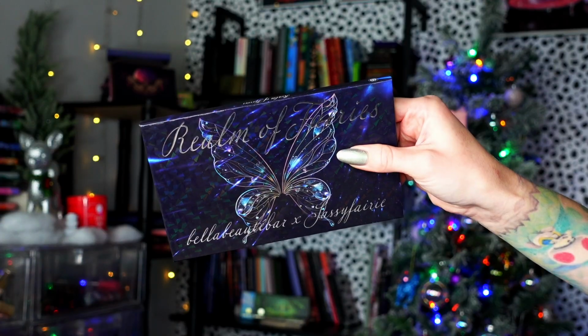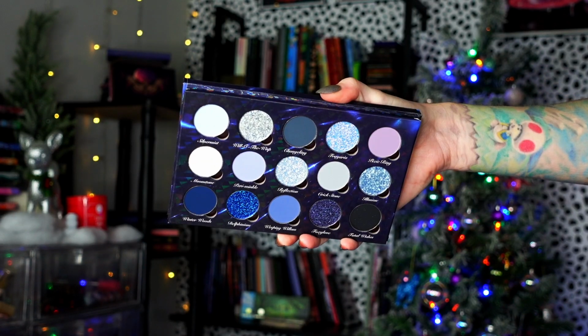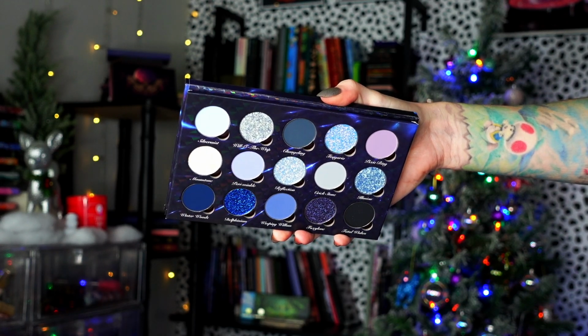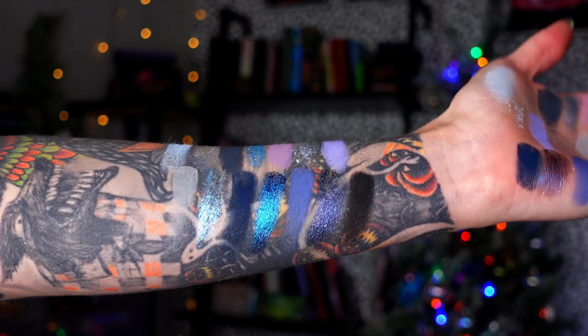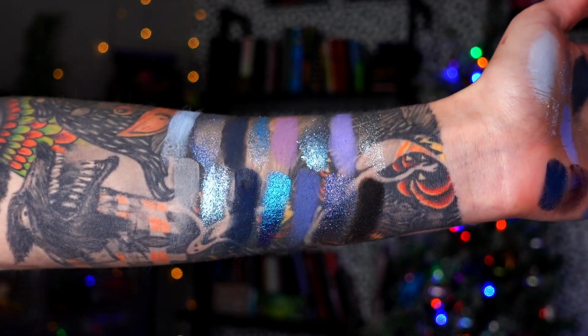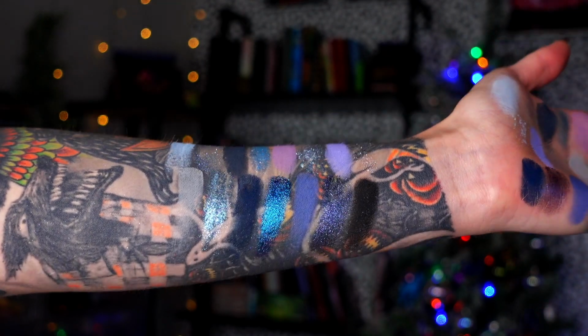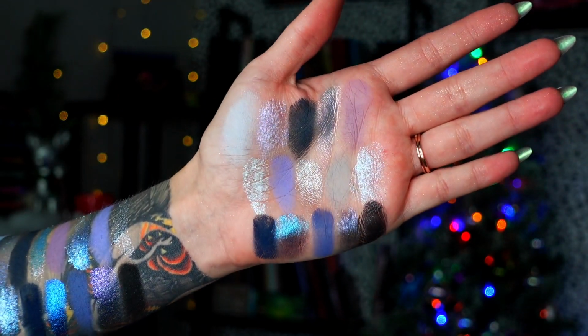Next up, Beaute Bar came out with their collab with Sassy Fairy. This is the Realm of Fairies palette, and it is so pretty. I'm just in love with this gray, blue toned palette. It is so pretty. These shimmers are so special. They're so shifty and so sparkly, and I love these tones. This was made for me. I love cool tones. I love blues.